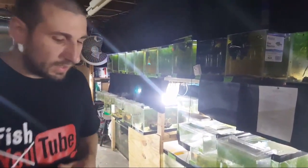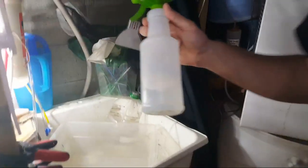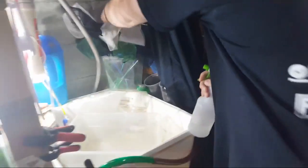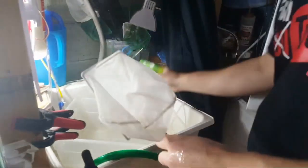Now, as far as sanitizing, what we do with that regard is, this is white distilled vinegar in a spray bottle. I find that this works phenomenally well. So what I'll do is I'll take a net. Let's say I utilize this net. I spray everything off just like that. I'm actually even getting my hand too. It's a natural way.